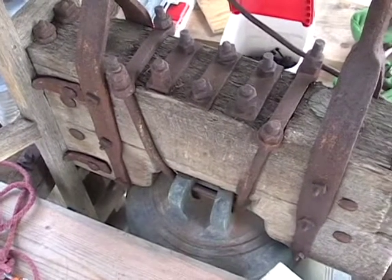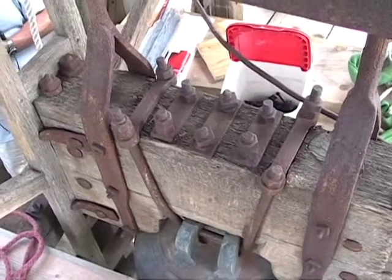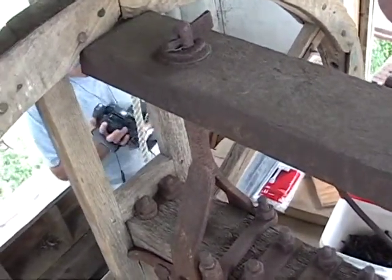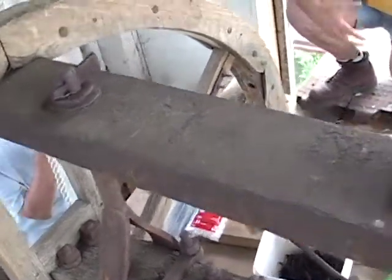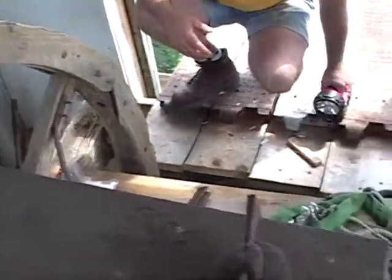It needs some work, but this will fly out bell first, and then we'll invert the cradle, and then we'll fly right out the opening that the spire was in, and it will come down, and we're going to be putting it on a hay wagon, and it's going to go into storage. But hopefully we're going to make it visible to the public in a couple of different venues.